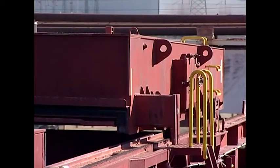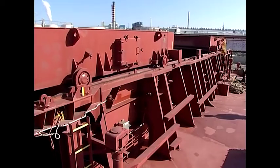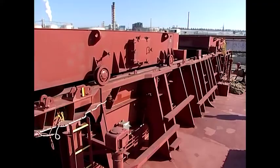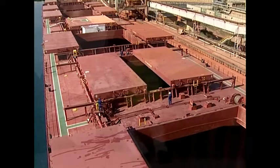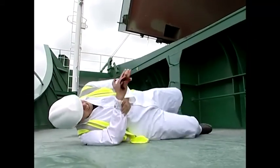Closing the hatches is also a routine procedure, but often subject to greater pressure of time. It is therefore very important to guard against complacency and observe all safety procedures. The consequences of not doing so can be catastrophic.